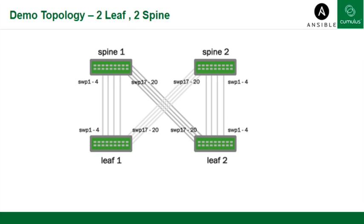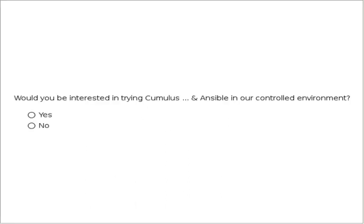And with that, let me look at the demo topology. And it looks like we might have a poll question. So I will let you enter the quick poll question while I walk you through our demo topology. The question is, would you be interested in trying Cumulus Linux and Ansible in our remotely set up Cumulus workbench? So go ahead and take that poll while I describe the topology here. We have 2 leaf switches and 2 spine switches.